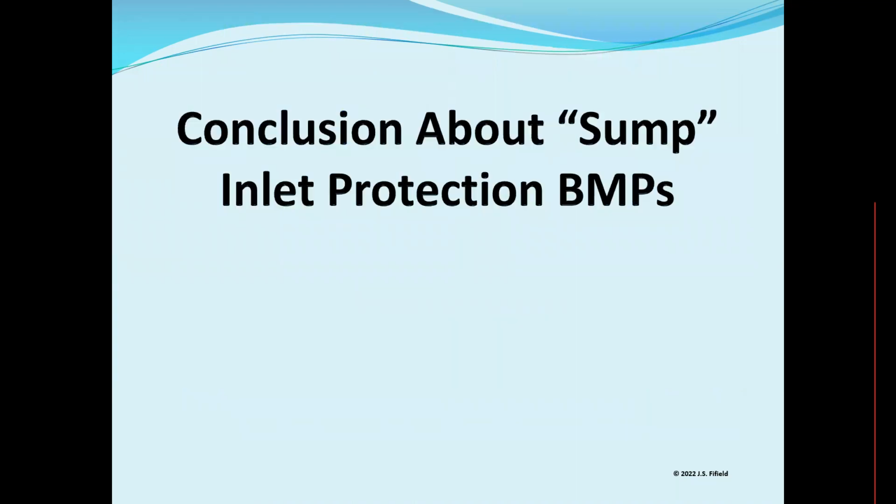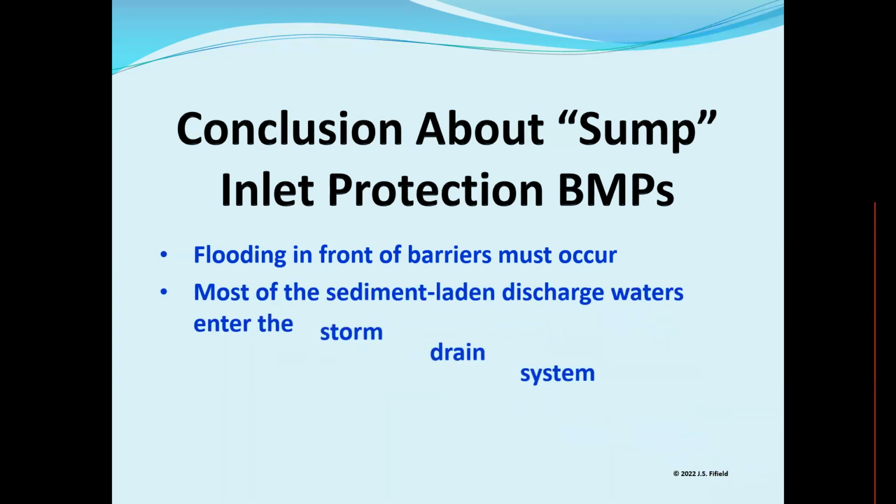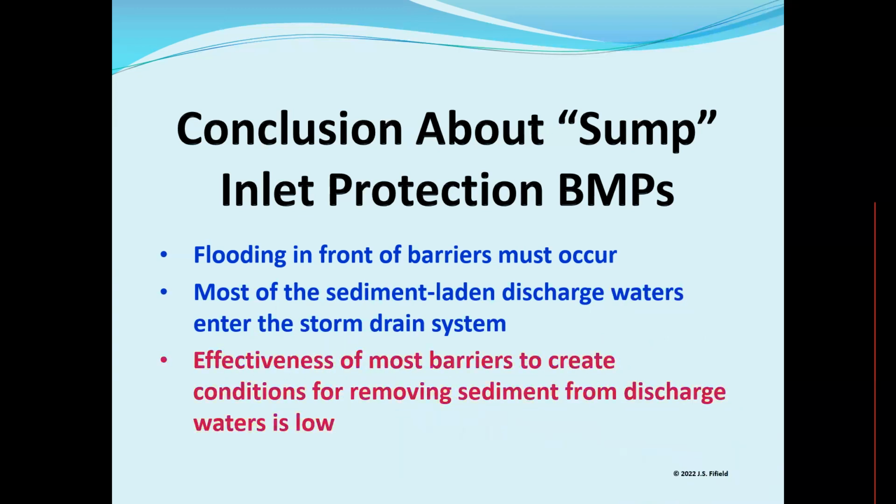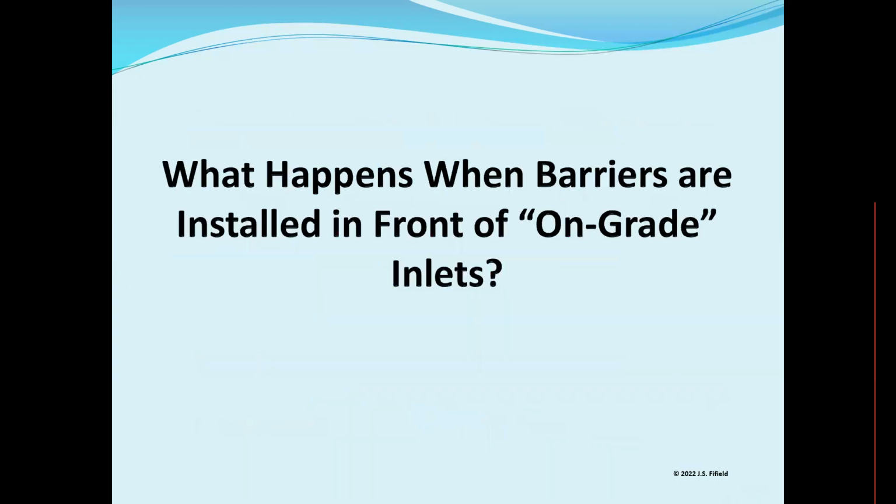Conclusions about some inlet protection measures? Flooding must occur. If it doesn't flood, you don't have an effective barrier prior to discharging sediment-laden waters into the inlet. Most of the sediment-laden waters are still discharging into that storm drain system. Effectiveness is pretty low. It's minimal almost. So we think we're doing a great job. If you don't see sediment in front of that barrier, you're not doing a very good job at all.